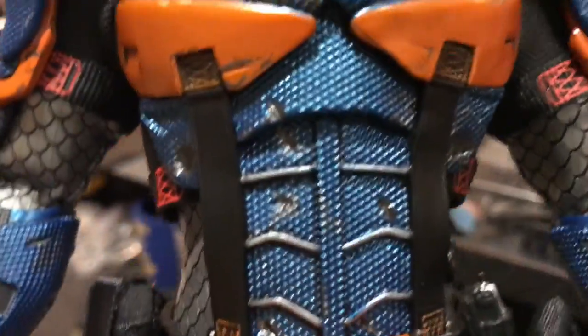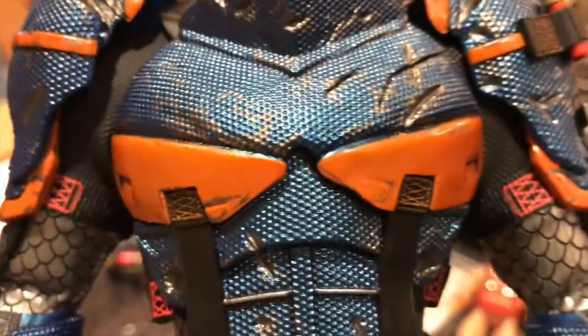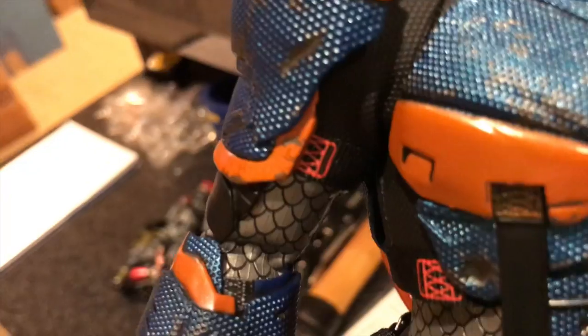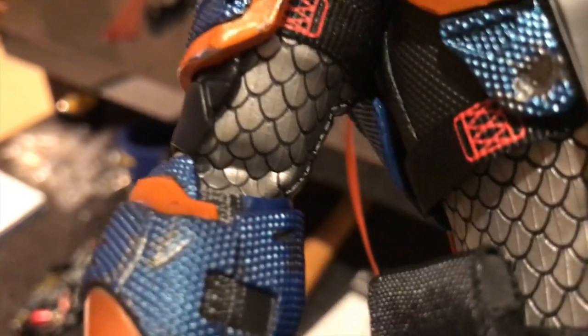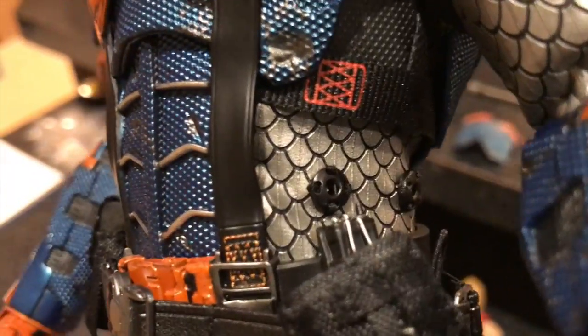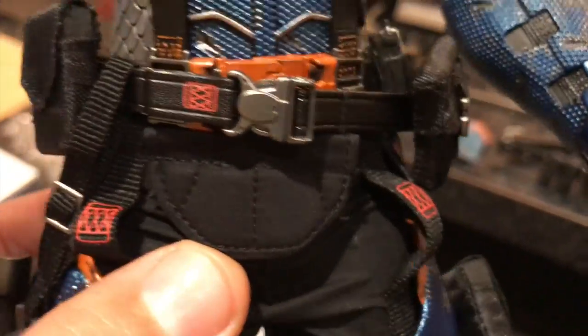So, get it under the light here, and show you the detail in the armor. You can actually switch this chest plate out for a more battle damaged version, right there. It just pops in and out, it's got pegs. But I just look at the chainmail detail there. Really, really cool. Got a ton of accessories.